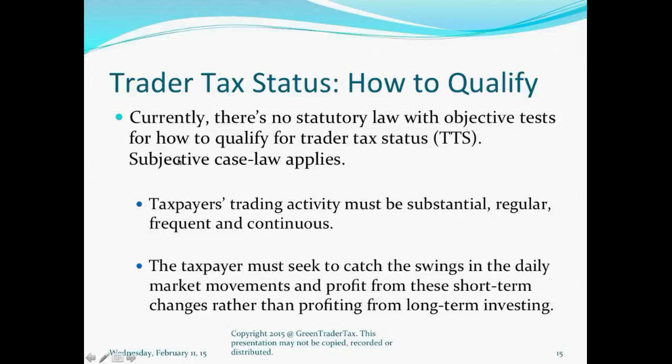Now, here's the thing. There's no statutory law with objective tests. It's not written in the regulations exactly what qualifies and what doesn't. Rather, subjective case law applies. Now, taxpayers' trading activity must be substantial, regular, frequent, and continuous. That's in the case law. But where are the numbers? It doesn't say 1,000 trades, 500 trades. It doesn't give you any numbers. These terms can be misconstrued and taken out of context, and everybody's situation is different.